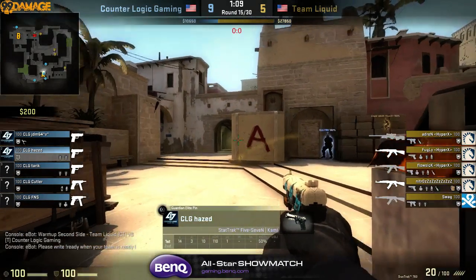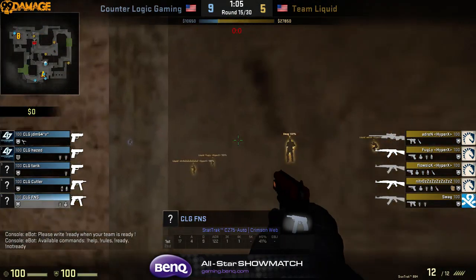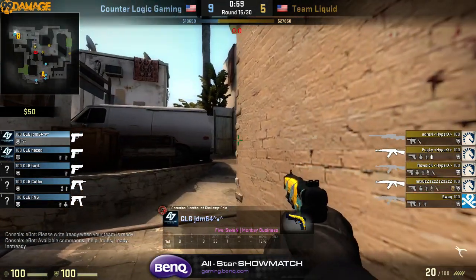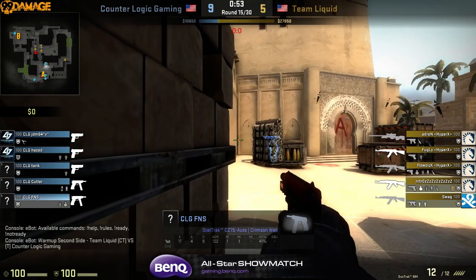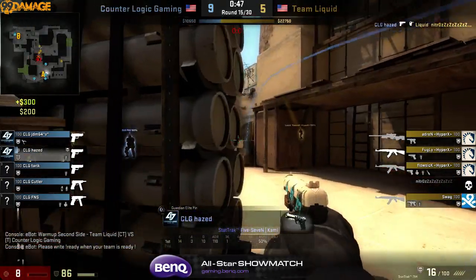At CLG with 4 players over at A, the terrorists are checking out middle at first, and they will probably take it to A as well. So CLG's guess is the right one. If Liquid just had 1 player over at B to fake it a little bit and draw the CTs off of their positions, it could have been a good play for them, but now they need to overcome all the 5-7s and a CZ-75 in there.